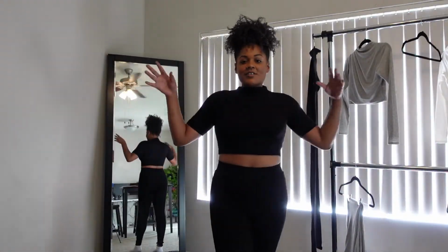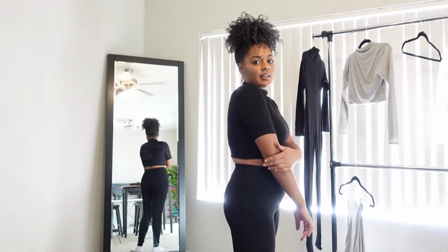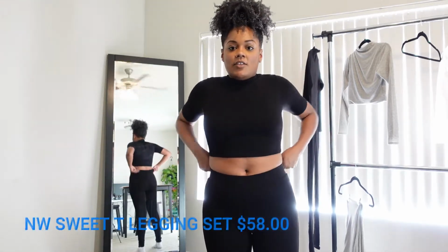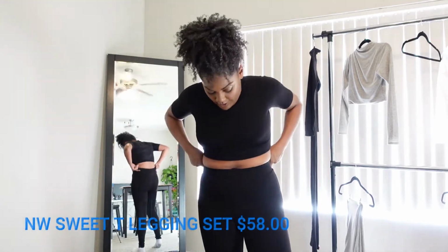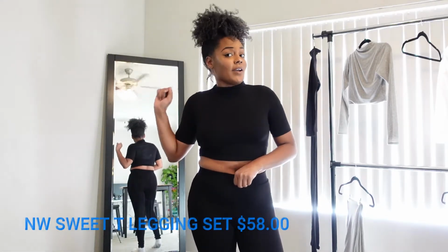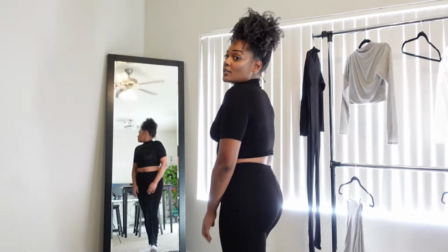Oh, you guys, okay, so this is the next set. This one is in black, obviously. It has quarter length sleeves. Still has leggings like the gray set. They're the same size. These are both mediums, but I do feel like these black ones are a little tighter, but I'm okay with that. I do, again, 10 out of 10. I love it. I love the way it feels. It's super stretchy. It's a mock neck as well, just like the gray, but like I said, it's just a quarter length instead of long sleeve. But I love this, you guys. It feels so good.